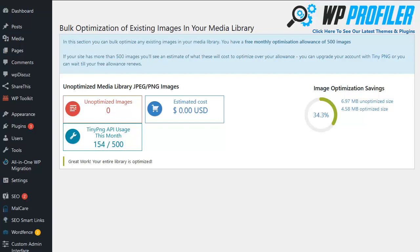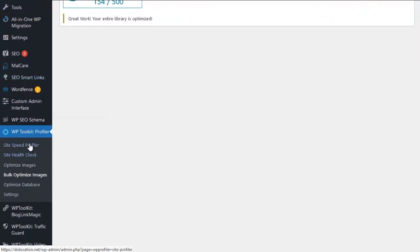Usually on client sites, we find much larger images, and the optimization savings can be significant, usually in the range of 70 to 80% or more. Okay, so that's our images taken care of. Let's head back to the site speed profiler itself and run this so you can see what might be slowing our site down.